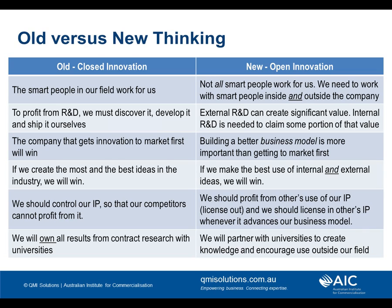In the old thinking, we used to think we had to do all the R&D ourselves and discover it and develop it in-house. Now we know we don't need to do that. And companies used to think that getting to market first was the winning strategy, and in some cases it still is, but a longer-term and more robust strategy is actually building a better business model that will be more sustainable. In terms of IP, we used to think that we should control our IP so our competitors cannot profit from it. These days we look more at profiting from the use of IP, whether it's internal or external. So we can leverage IP, we don't need to own it all the time, as long as we're able to exploit it or utilise it for competitive advantage.